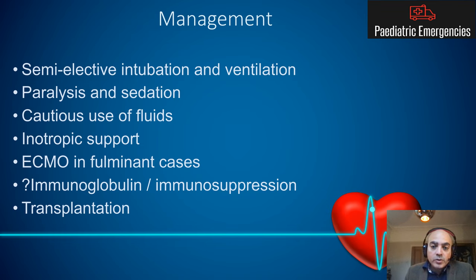So always use it with the support and advice of a cardiologist and/or the critical care retrieval team if you have to use it in a DGH, and never as a first line inotrope, always as a second agent. In severe fulminant cases, then ECMO can be used as a bridge to recovery.